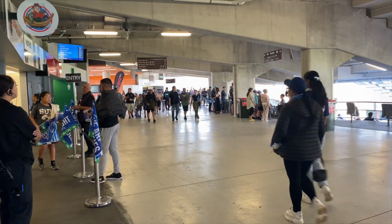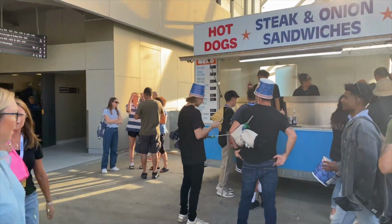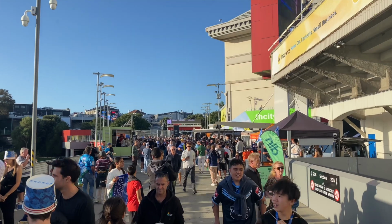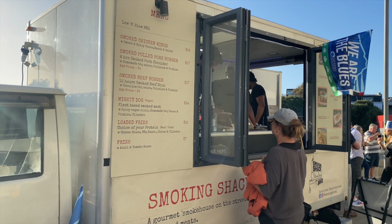The south end was not open to the public, while the Blues rugby match had everything open on the main levels with double or triple the amount of food trucks outside, so depending on the event that you go to, it's subject to a little bit of change. But in general, here's what they offer for food.